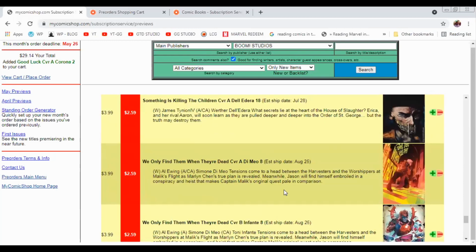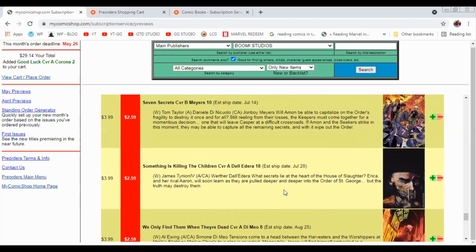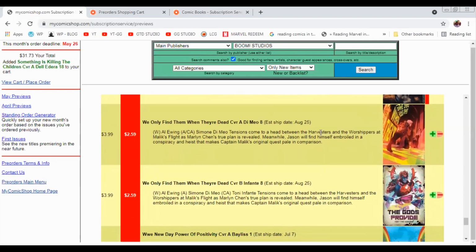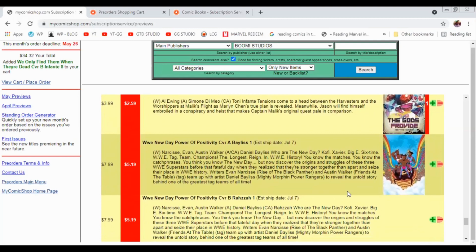Something is killing the children, 18. We haven't found one that didn't. Did I order 8 already? Maybe I guess it was 7. But something is killing the children, 18. Take that. When we find them when they're dead. Oh, the guy. I don't know which cover. Let's still go with this one. As you go with cover B for those ones. They're usually the Dead God covers.